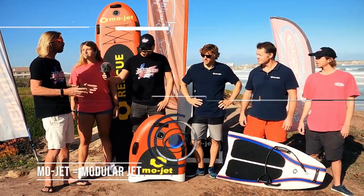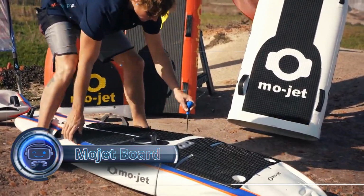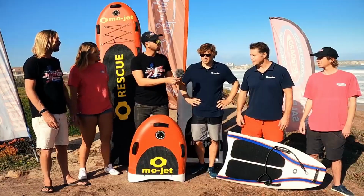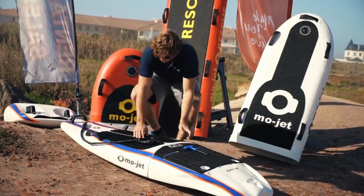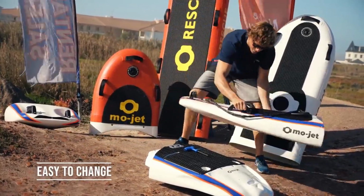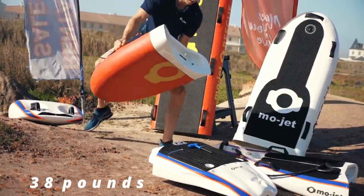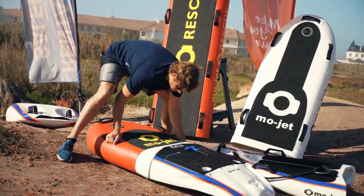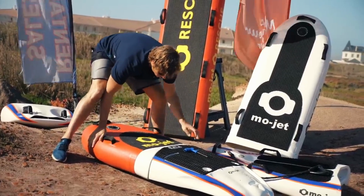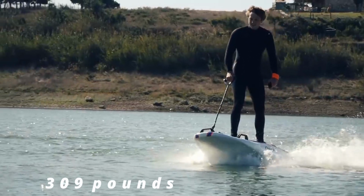Mojet board. German company Mojet provides a variety of entertainment options all at once. They introduced this invention, which redefines the idea of the jetboard, a motorized surfboard. One of its distinguished qualities is its modularity. Like a construction set, the board may be rapidly put back together in various configurations. The fact that no module weighs more than 38 pounds or is longer than 37 inches makes transporting it a lot easier. The board can go at a top speed of 40 miles per hour and has an engine powerful enough to tow a load weighing up to 309 pounds.